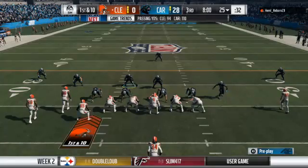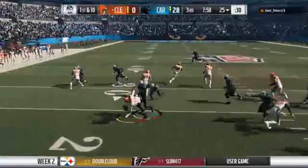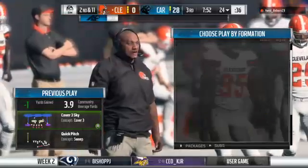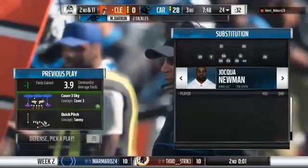3-19. Second half begins with a run by Crowell. And he is hit pretty hard from the side as he's knocked down at the 24-yard line. It'll be a loss of 1, and it'll be 2nd and 11.